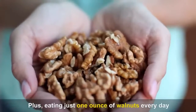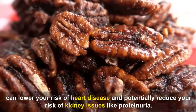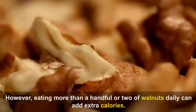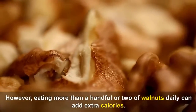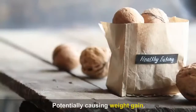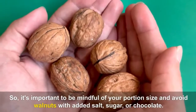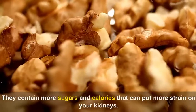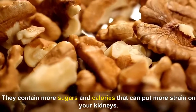Plus, eating just 1 ounce of walnuts every day can lower your risk of heart disease and potentially reduce your risk of kidney issues like proteinuria. However, eating more than a handful or 2 of walnuts daily can add extra calories, potentially causing weight gain. So, it's important to be mindful of your portion size and avoid walnuts with added salt, sugar, or chocolate. They contain more sugars and calories that can put more strain on your kidneys.